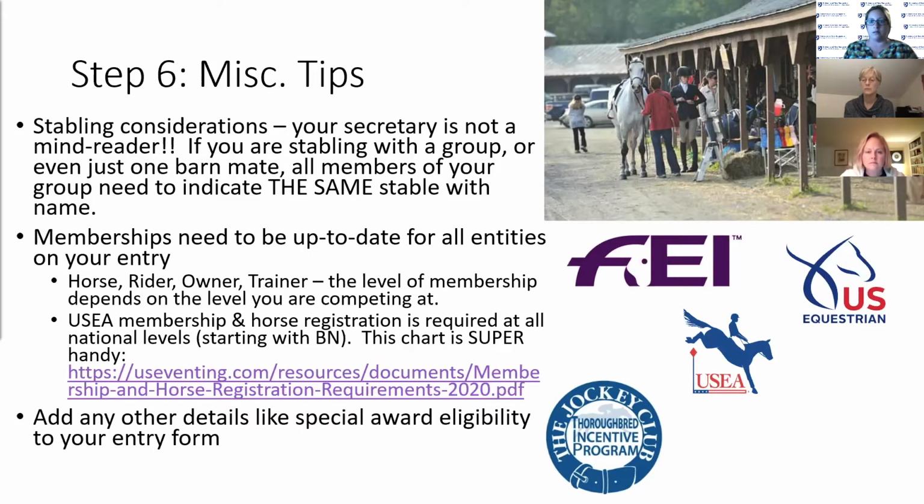And then once you show up to the horse show, it's much more difficult to try and move a stall that's already been bedded and set up. So do everyone a courtesy and try to get on the same page. Make sure your memberships are up to date for all entities on your entry. So again, that's the horse registration, but the memberships also for rider, owner, trainer.